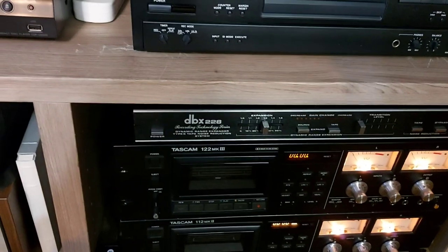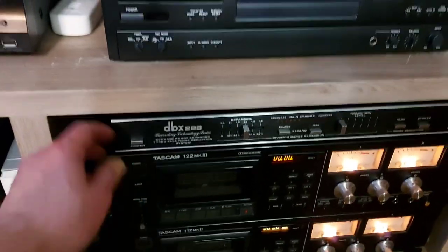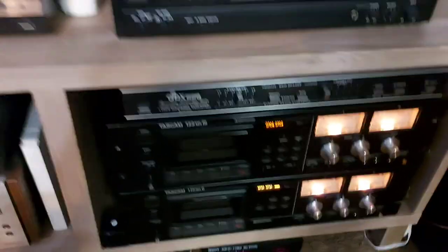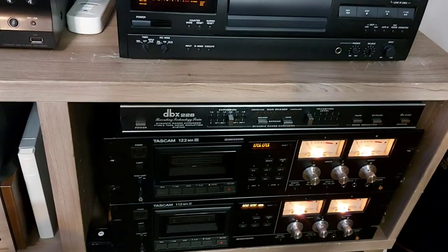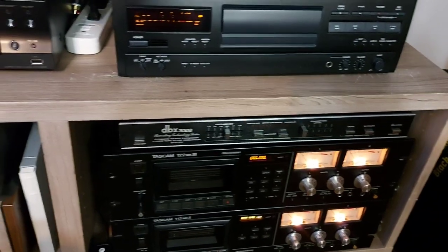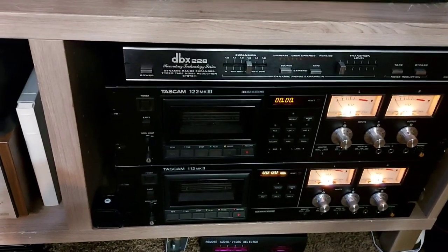Okay, so right here, I have my DBX 228. This is used for cassettes. I sometimes use it, and sometimes I don't. Like I said, sometimes you can have a little bit too much audio filtering. I was experimenting with it as a noise reduction system for the hiss of cassettes and things like that. So I might sell off a couple of my DBX units because it is kind of excessive.